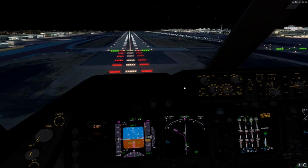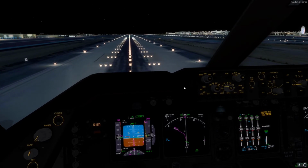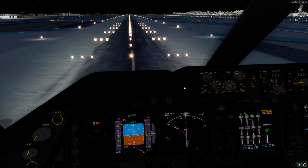SoCal departure, good afternoon, this is Delta 767, we're holding short of runway 24 left. Delta 767, SoCal departure, runway 24 left, cleared for takeoff, fly runway heading. Fly runway heading, 24 left, cleared for takeoff.